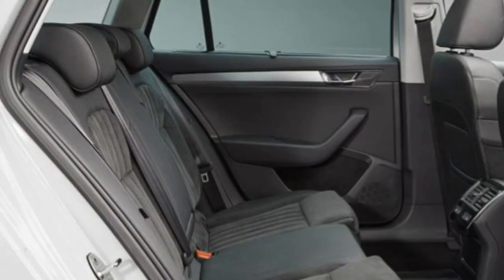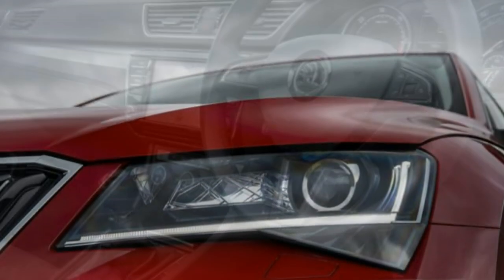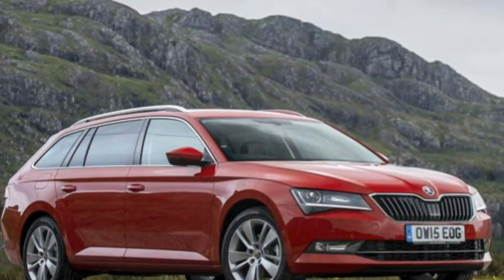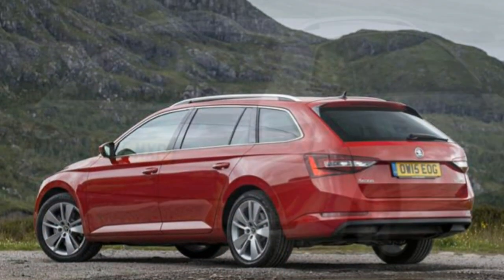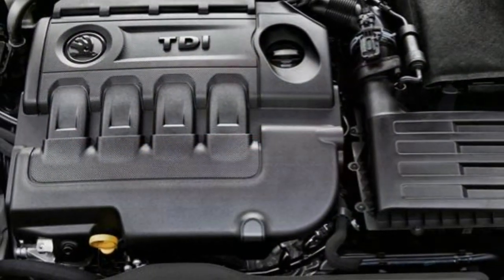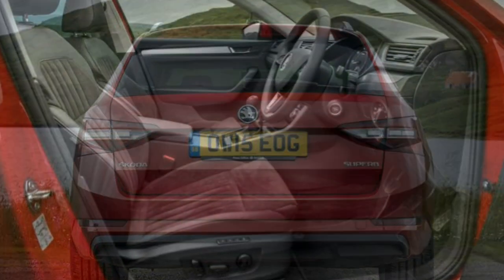What's new for the Skoda Superb Estate? Transforming the Superb hatchback's coupe-esque profile into a more cargo-friendly estate body has involved both lengthening and widening the dimensions over the outgoing model. Seats up, the Skoda Superb Estate will swallow 660 litres of luggage, shopping and whatever else you need to transport, an increase of 27 litres over the previous generation.